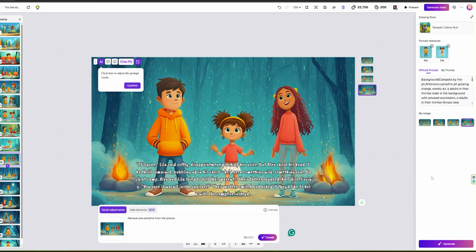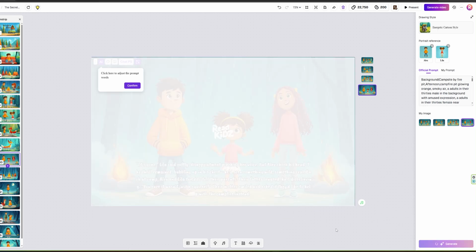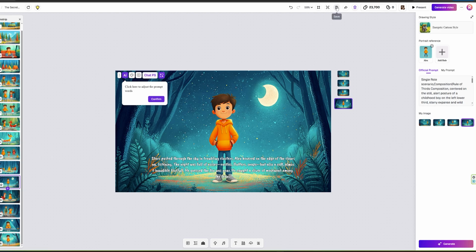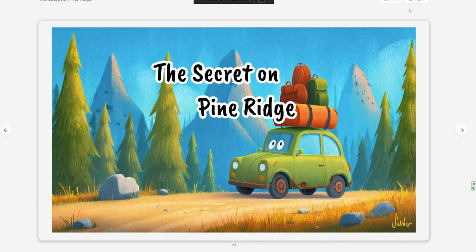I'm going to type remove one campfire from the picture, and it's going to take several seconds. And see, one of the campfire images has been removed. This is super easy. So, just like this, you can even edit these images any way you want. Once everything is done, click the Save option to save this project. Now, if you click this Present button, you can preview this as a book, and it looks amazing.